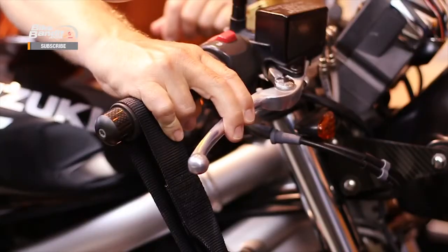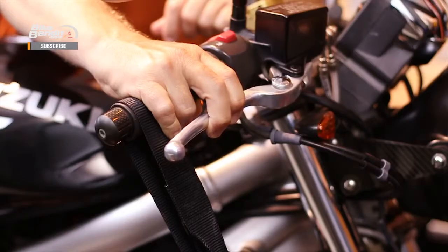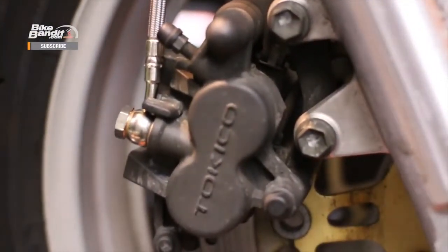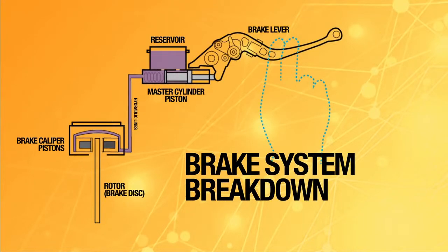When you squeeze the brake lever on a motorcycle, the brake system transfers force from your hand into pressure on the brakes, either discs or drums, to slow down your bike. Now, back in the old days, this was simply done by cables, but nowadays a much more advanced braking system has become the standard on motorcycles. That is the hydraulic braking system. Check out this animation to see how the hydraulic braking system on a motorcycle works.